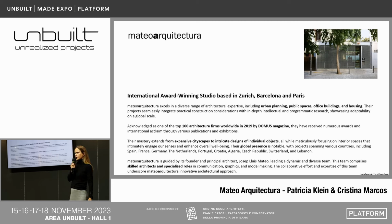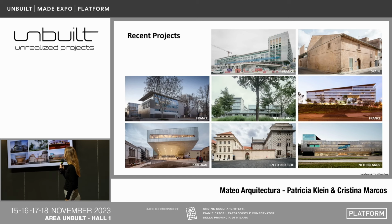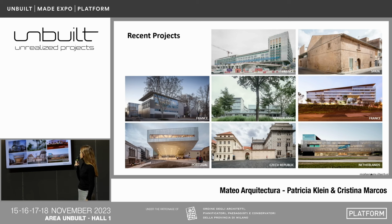The studio is led by Professor José Luis Mateo from Barcelona, and there's a team of international and younger architects joining him. This is a glimpse of some of the recent projects. We highlighted a few of them. One is under construction in France, in Nice. It's a multifunctional building.